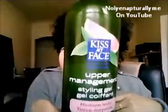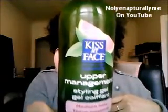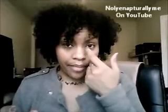So I did that, co-washed, and then I put in my leave-in conditioner, which was Kinky Curly Not Today, and I followed it up with my other boo. Yes, y'all, is back. Kiss My Face Upper Management Gel. I wanted to try these two together using a mahogany curls-ish technique and see what happens.